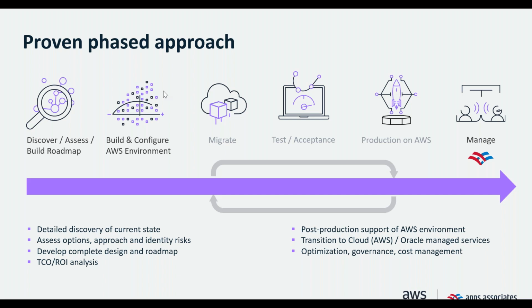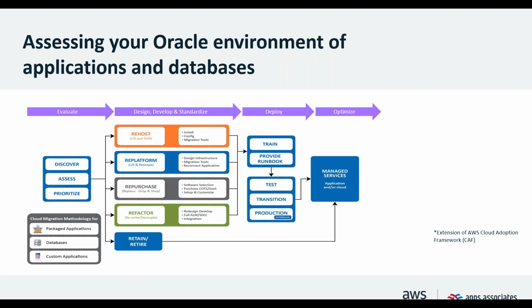This is an iterative approach, not a big bang approach. The best path forward is typically a phased and repetitive approach. Assessing your Oracle environment of applications and databases is critical. So we're calling the simplified 2 segments of an Oracle footprint the prepackaged applications and the custom-built applications.